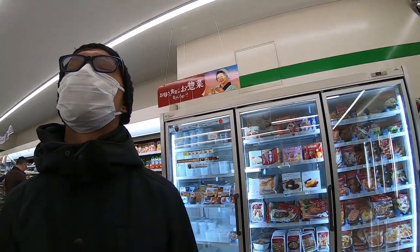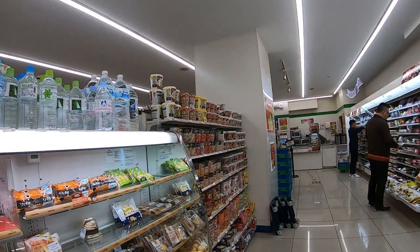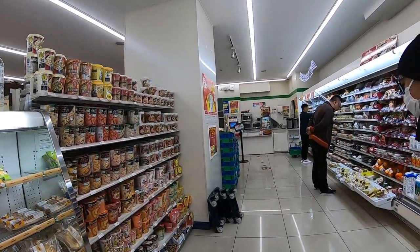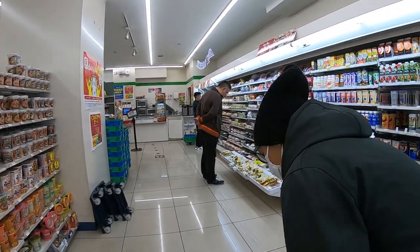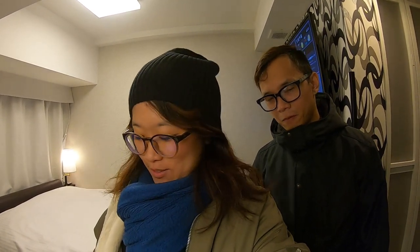In the FamilyMart right next to our hotel. I'm so tired. Finally get to see her face. I'm actually still myself. Best time of the day, honestly. Sorry about that. Well, that's it for today.